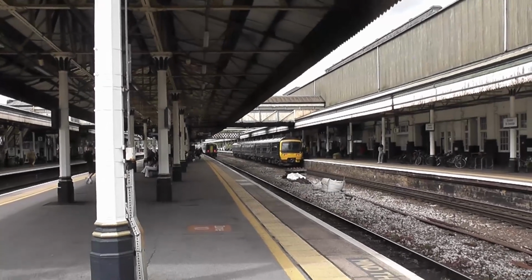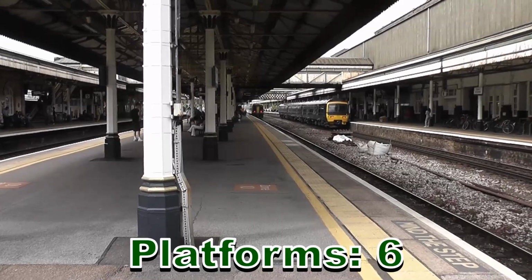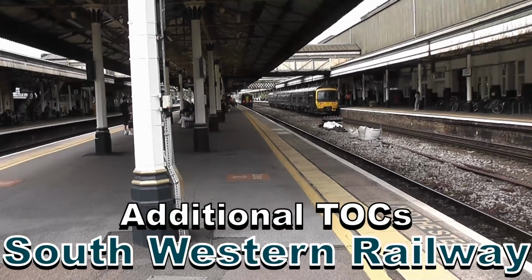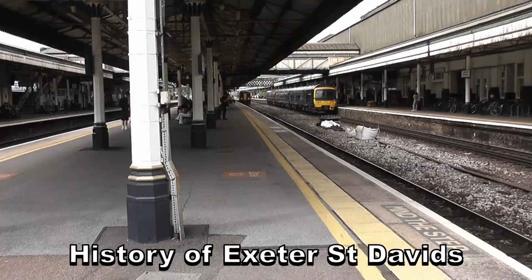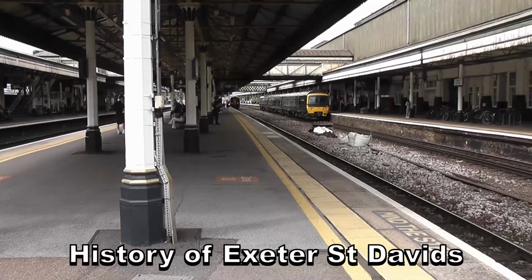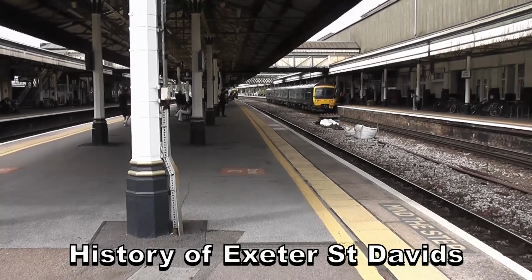Right, so in this picture is Exeter St David's, managed by Great Western Railway with 6 platforms with additional services from Cross Country, the Night Riviera and South Western Railway. So it opened in 1844 as the terminus of the Bristol and Exeter Railway. In 1864 the LSWR, London South Western Railway, arrived at Exeter Central and Salisbury and then connected up with St David's.